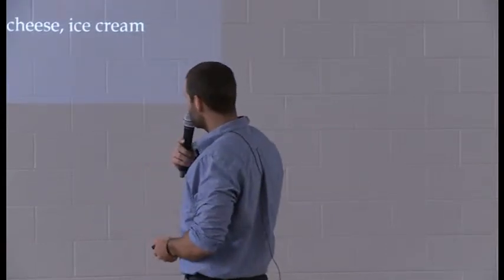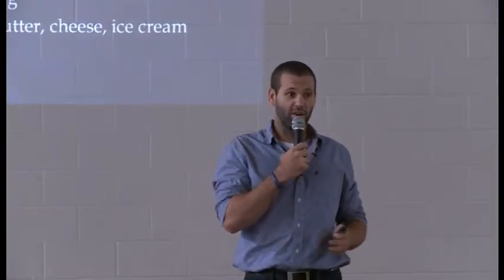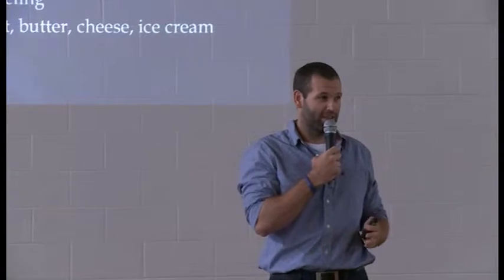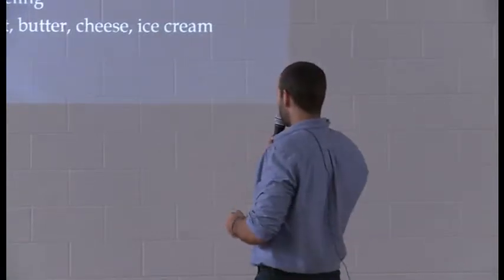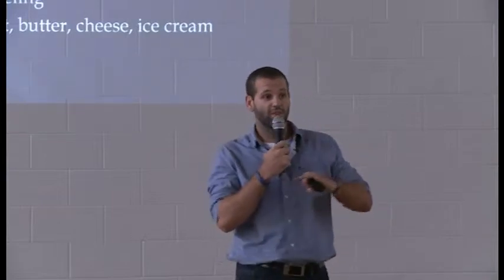Roughly 20 to 35% of your calories should come from fats. If you have no fats in your diet, you're never going to feel full. You're going to want to eat all the time. You don't ever have that satisfied feeling. Plus, fats are a tremendous source of energy. They give you energy for long-term exercise.